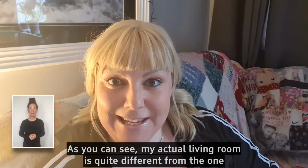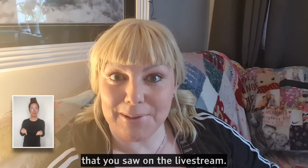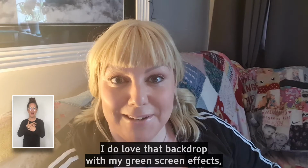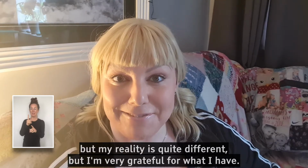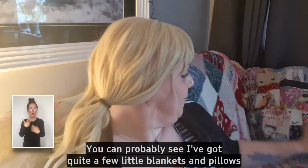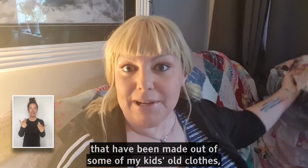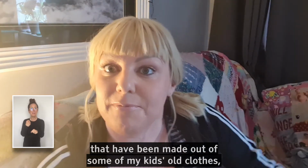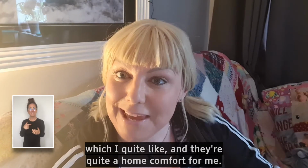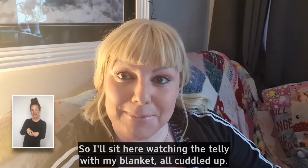As you can see, my actual living room is quite different from the one that you saw on the live stream. I do love that backdrop with my green screen effects, but my reality is quite different. But I'm very grateful for what I have. You can probably see I've got quite a few little blankets and pillows that have been made out of some of my kids' old clothes, which I quite like, and they're quite a home comfort for me. So I'll sit here watching the telly with my blanket all cuddled up.